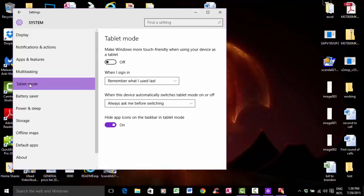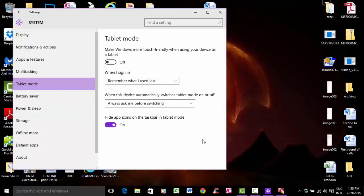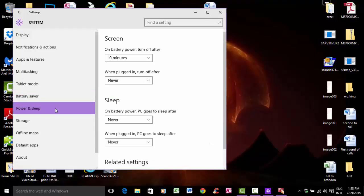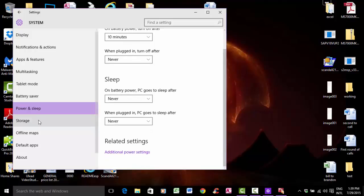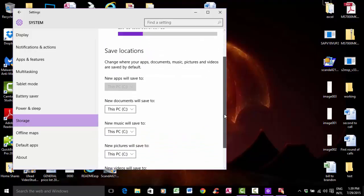Virtual desktops, we want that. Tablet mode, we don't need to worry about that. Well, if you have a tablet, you probably want to go through it. But in my case, I don't need to work on it because I'm on my laptop. Battery saver mode. I would say this is one of the coolest things that this has gone up to be. One of the coolest. Your sleep and power mode, as you can see. Storage, you can go ahead and set up.